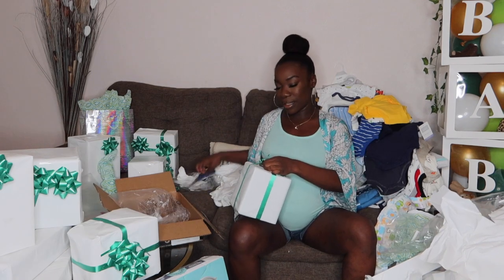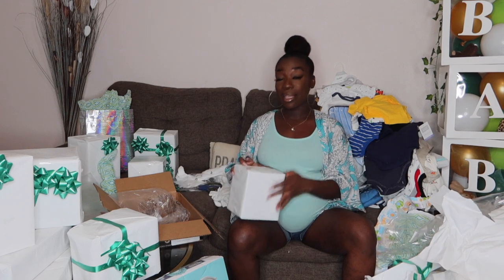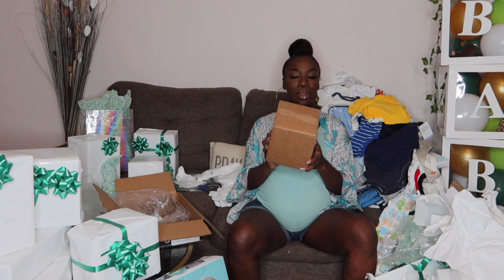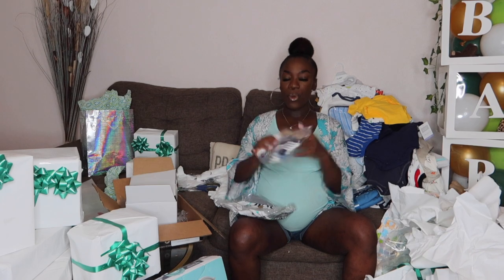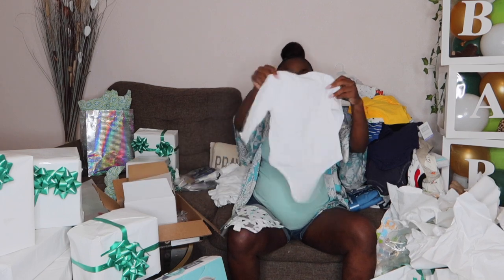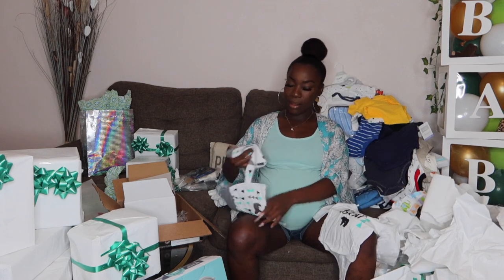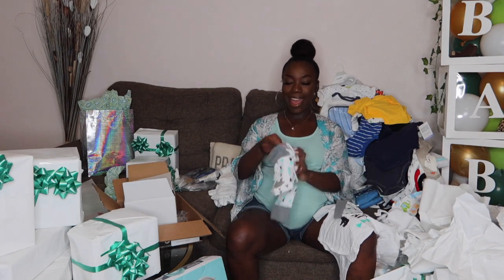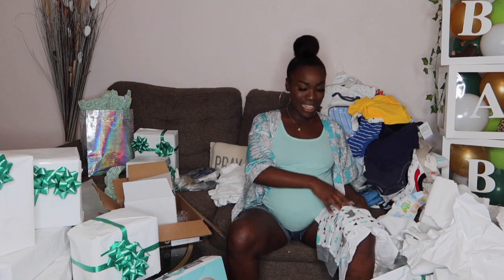All the gifts. Can't be from Felicia. This is a gift from Felicia. These are Dr. Brown's bottles. Okay, this is from Tashina. We have some socks. And there's baby bear, and it comes with the matching hat and matching pants. Thanks, Sheila. This is very cute.